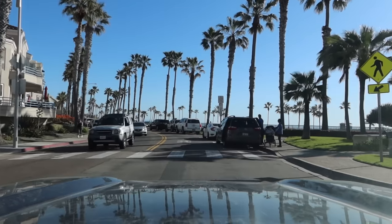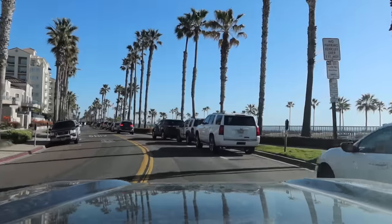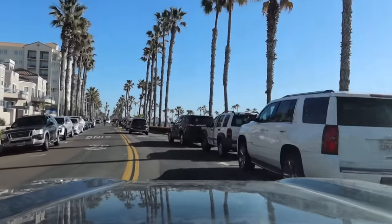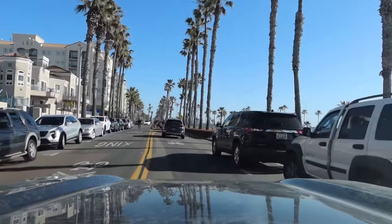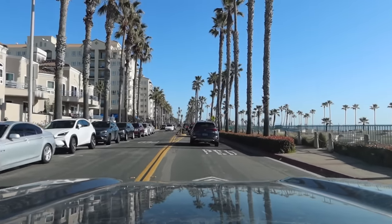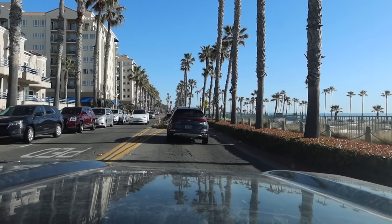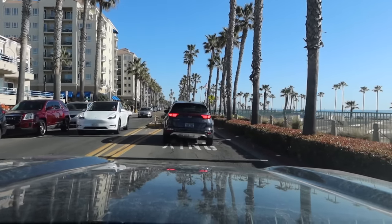All right, everyone, we are in Oceanside, California. We're told it's a laid-back beach town. I don't know. There are a lot of cars out here for it to be laid back. It's kind of a zoo. Anyway, we're driving up to our hotel. We're going to show you that first.